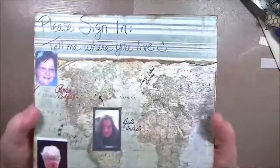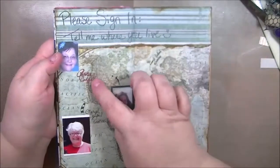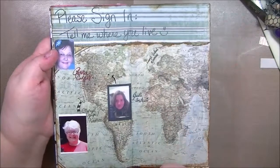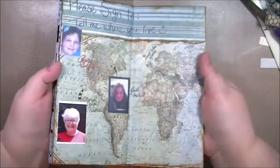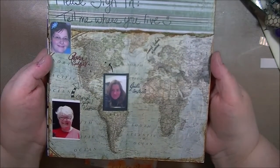And then we did a map. This is me, and then Joelle lives in Canada, and Cheryl is in Kansas, and Marianne's in Ireland, which would be a really fun place to visit, I think.